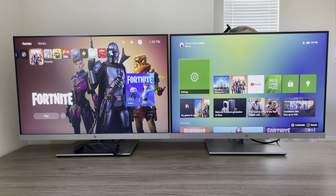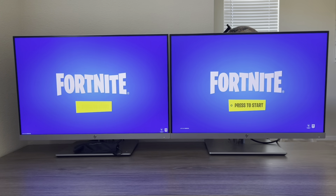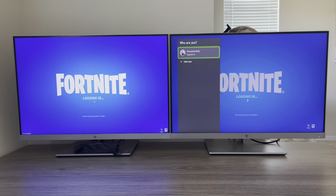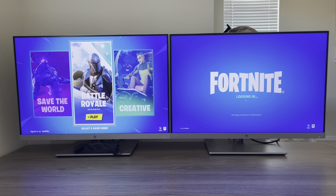Now let's go ahead and compare just the start on these 2 games. So I'll go ahead and launch Fortnite at the same time and see what we get. Now both these games are optimized and updated for the newest consoles, so they are PS5 and Xbox Series X ready. And we see the PlayStation 5 is a little bit ahead when it comes to connecting that way. All right, it wants to sign in. Okay, so ready to play here.